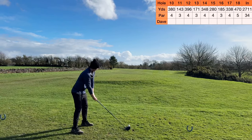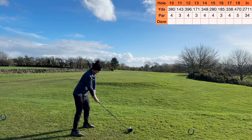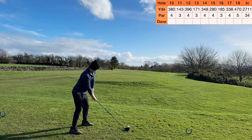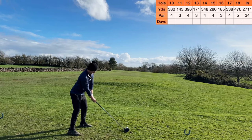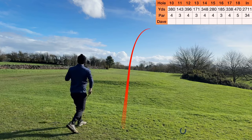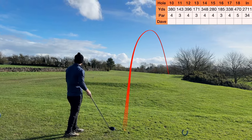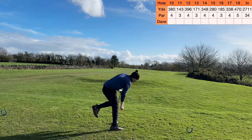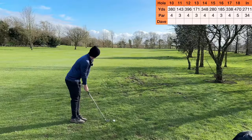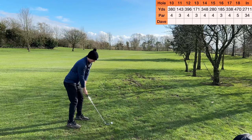Hole 10, another par 4. Let's try and get another one down the middle here. Wind's very strong, pushing left. Wind should hold that. Yep, there she is. It's not a bad drive, guys. Down there, just slightly to the right. Not bad. Shot 2. Hardly went anywhere. Wind's killed it.